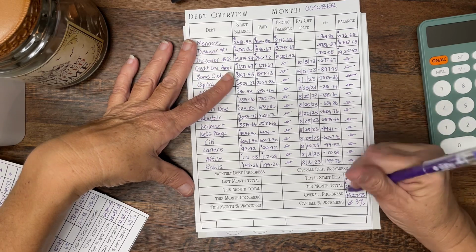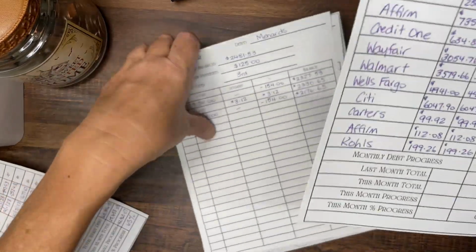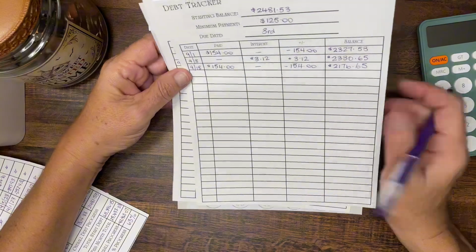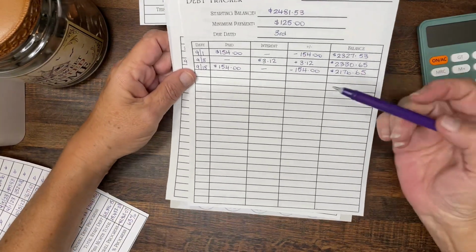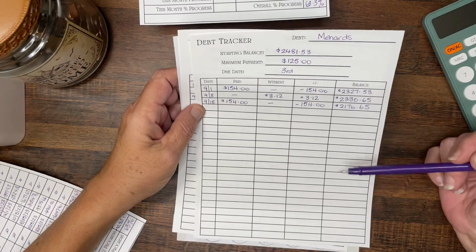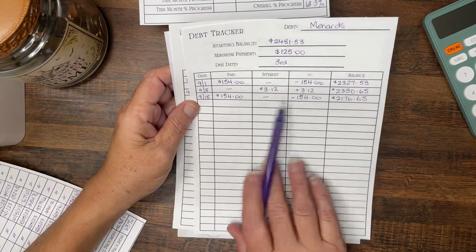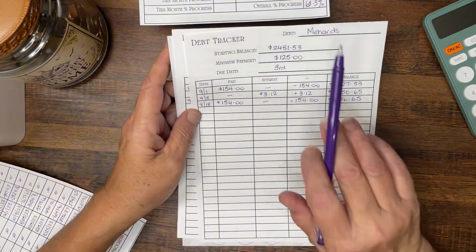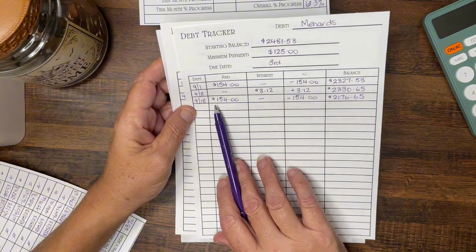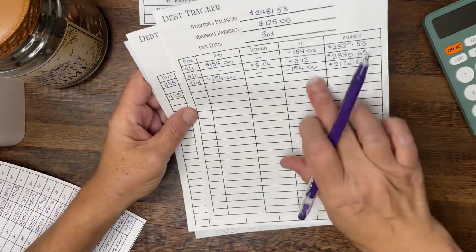But this is where I've got 25,000, and I did write out my debt trackers. So this is where we're starting from the beginning of September. I do record the interest because it just makes it easier for me. The minimum payment is $125, and I totally forgot, and I just paid the normal $154. Of course, it can't hurt. So that's where we're at.